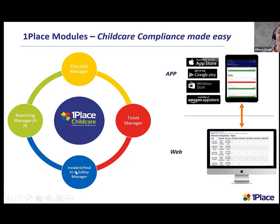We also have an incident and health and safety manager, so we're able to log adult and children incidents, as well as illness and accidents. So we've got the ability to log injuries, which are where something has happened, I've hurt myself, but also an incident, which is a business risk or property damage or misconduct by a staff member or a parent as well.